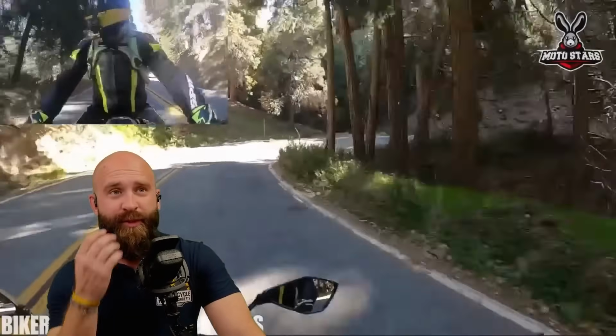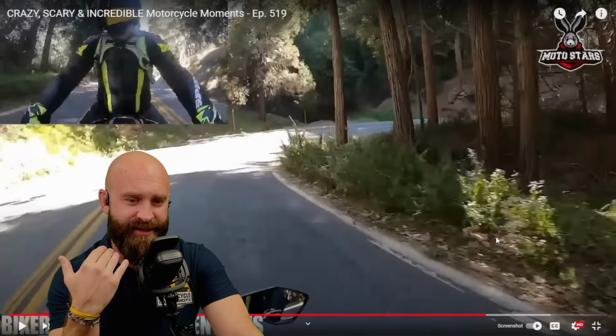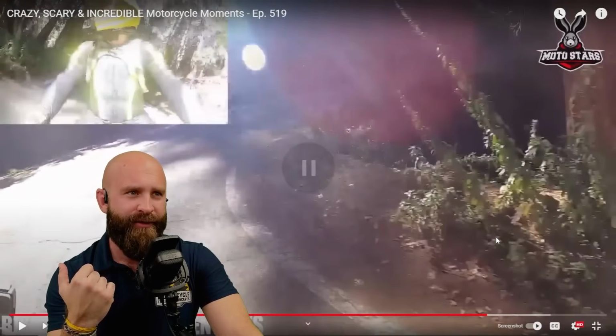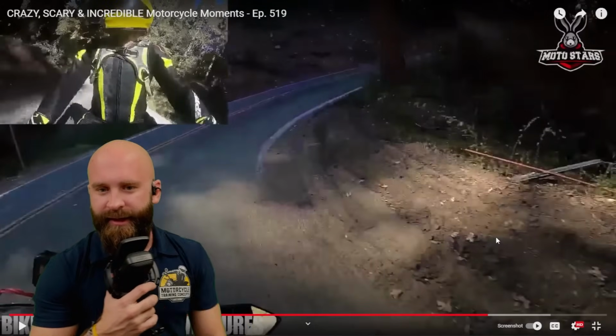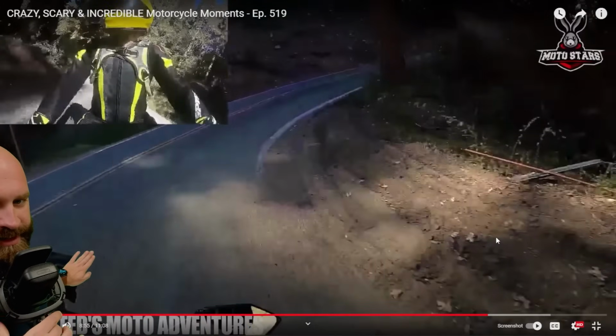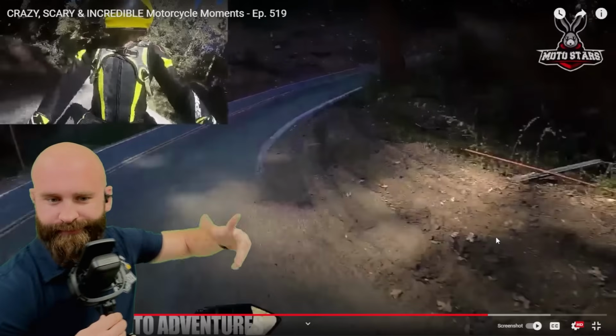So let's take a look at this. We're coming up to here. He's going a good speed, but then you notice it's just a crazy looking decreasing radius. Sun gets in your eyes. I see that in the chat. But then like, where's the gravel? There's some gravel on the road. Okay, that can make a difference. So on these, if you can slow it down even more and stay away from the inside, and kind of go a little bit out there.